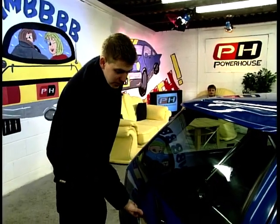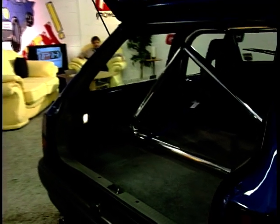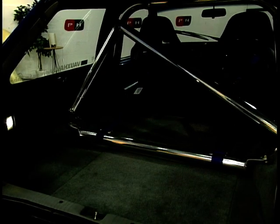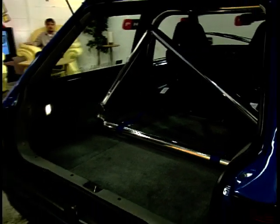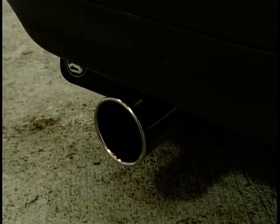Got to show you this. Stripped out inside, sound deadened, done all himself. Look at the work that's gone into that. That roll cage is homemade. He's done it himself, fitted it himself. You can actually source it through him as well. It's an absolutely awesome motor. There's lots of tiny details to pick up.